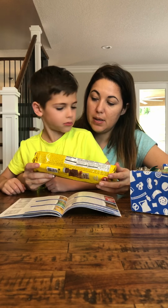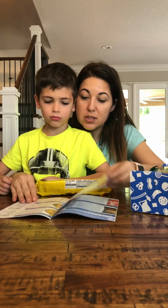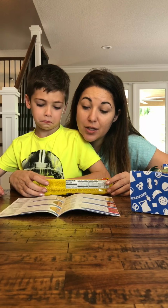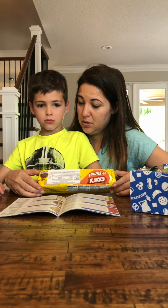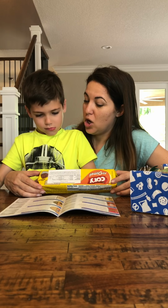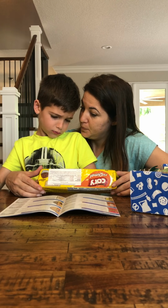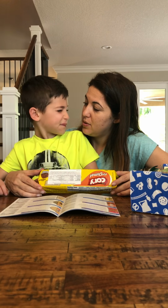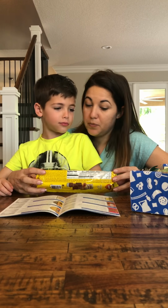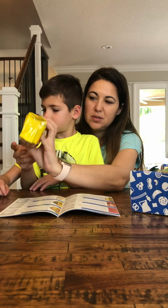Let's take a look in our book to see what it is. These are chocolate cakes with chocolate coating and sprinkles. How does that sound? Chocolate cake with a chocolate coating and sprinkles. It's a honey bread cake. You think that would be a thumbs up or a thumbs down? Maybe somewhere in the middle, you're not sure. Okay, so we'll see. You can see there's a little picture on the side. It's like a little cake thing.